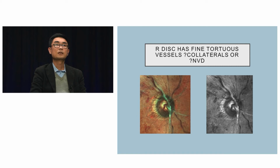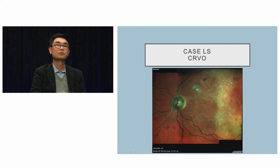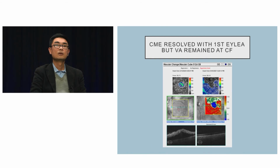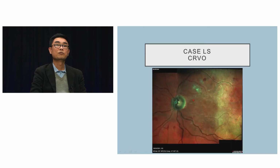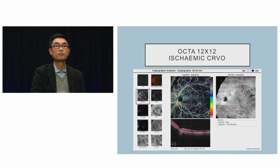So another case of this right disc, with some abnormal vessels here on the edge of the disc. Are they collaterals or new vessels? And all these vessels are within the disc, therefore they are not new vessels. So another case of central retinal vein occlusion, severe macular edema, after one shot, the edema clears, but the vision remains at count fingers.